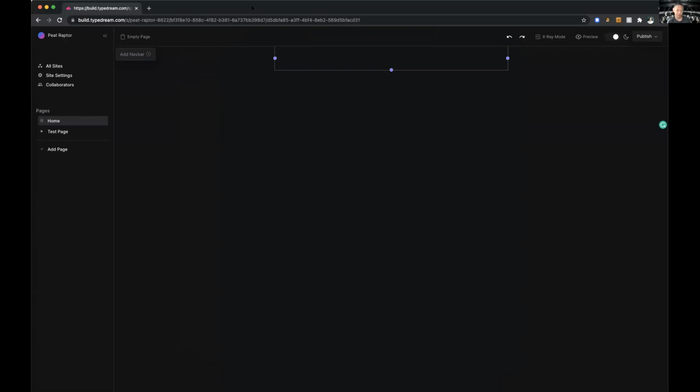Yeah, for sure. To continue on, on the left hand side, we have this panel that you can minimize anytime you want if you want to focus on editing. But other than that, its function is to add pages to it.